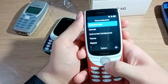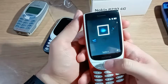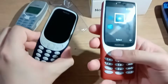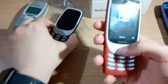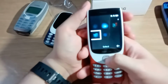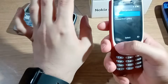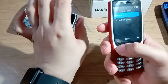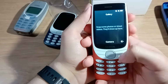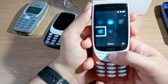Welcome note. Okay, this is lock screen background. There's a lock screen on this. Wallpapers. That's a bit of an upgrade from this old one. This barely has anything preloaded on it, like two or three images on that, and there's a bit more going on here. Not as boring a selection. On this one, it's like circle shaped things, like a flower, I believe, and a moon and something else. Choose from gallery. I'm not taking anything in my gallery, so there's nothing to show. That would be interesting to try it though.